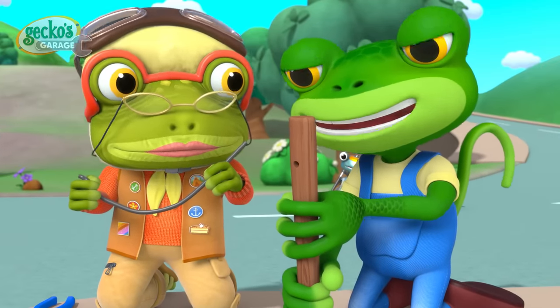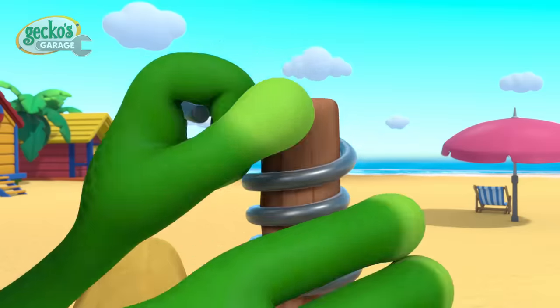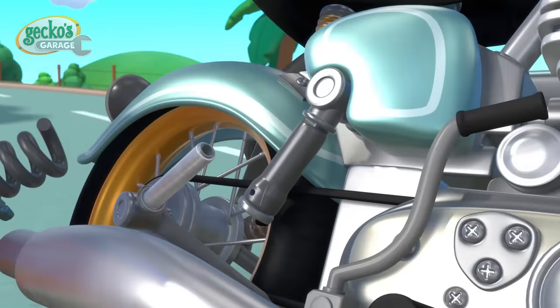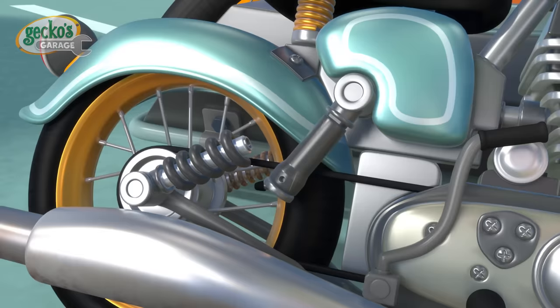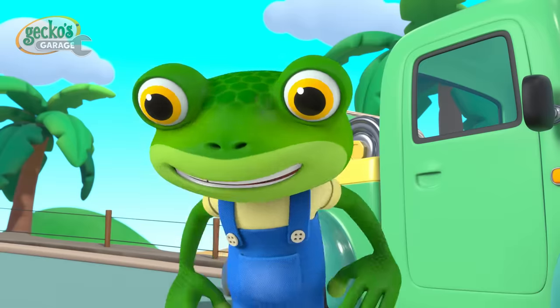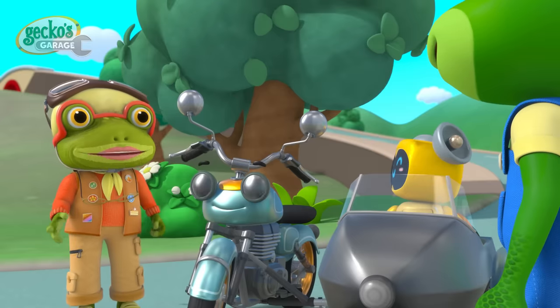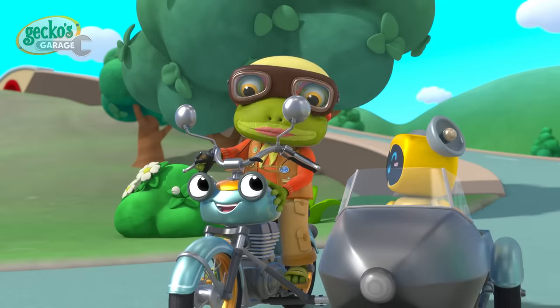This old fence is from way back when, but I can make it useful again. It's good for us to reuse old things, to make new parts like suspension springs. Pistons work with fluid inside to help you have a comfortable ride. With these part-time parts fixed in place, you can get back on and finish the race. Oh, thank you, Gecky. Great job. Gently does it then, Miles, dear.